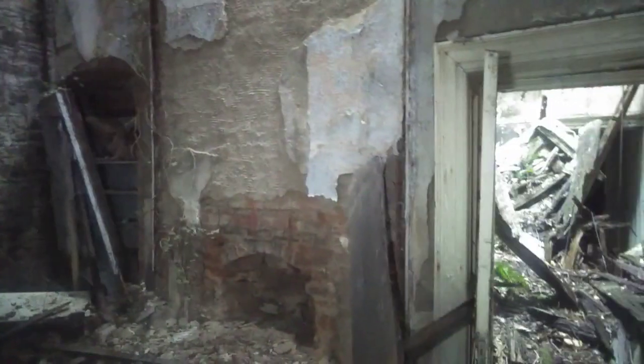So that is it. And that would have been another fireplace there. So that's a big, huge place. So I would say in its day, this house was absolutely huge. We're 25 minutes into it. This place was huge in its day.